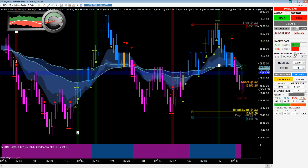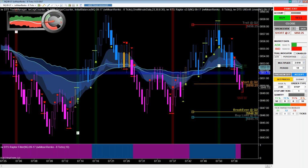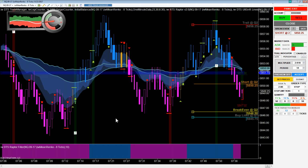Just another reason to have your trail indicator enabled, not just for the sake of instituting a stop, but also to avoid that annoying auto flattening as soon as you get into a trade. And so just one more thing for the checklist before you take a trade. Make sure you've got your stops enabled.